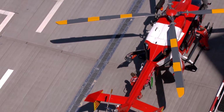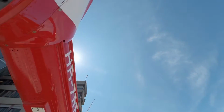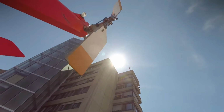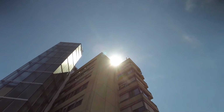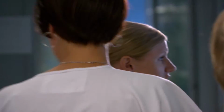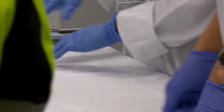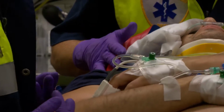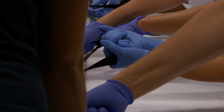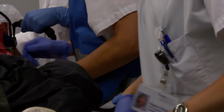Even before the helicopter has landed, the triage staff have deployed a team of specialised staff, a consultant, assistants and nurses from the emergency department, as well as staff from anaesthetics, orthopaedics, radiology and other specialists. The specialist staff are already awaiting the patient in the trauma room. This is where seriously ill and severely injured patients are treated.